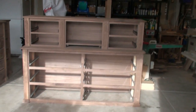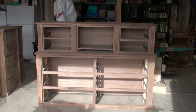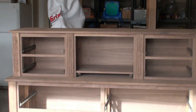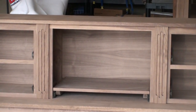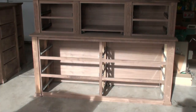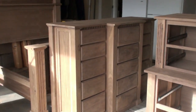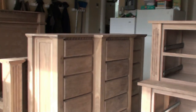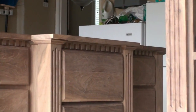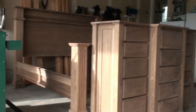Well, our project underway here. Is going to go underneath the television. Right here will be the DVD and so forth. Some DVD and miscellaneous drawers. Here is the one, and then the bed.